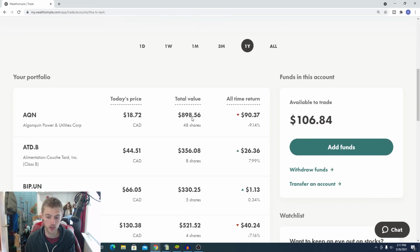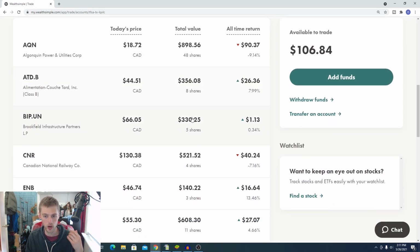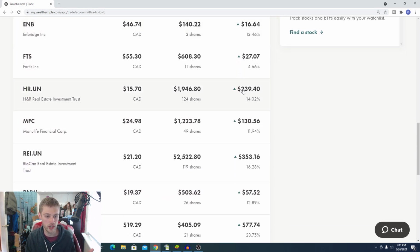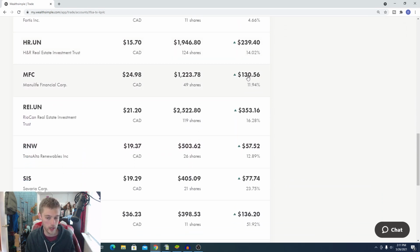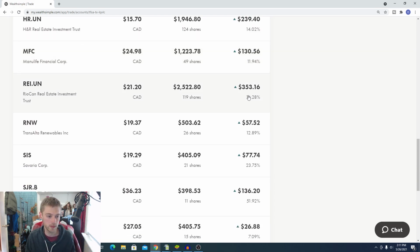If we go down here, I'll show you guys some of these stocks really quickly. I'll mention some of the big ones that are doing really well. Our big ones right now are Alimentation Couche-Tard, which is currently up 8% inside the portfolio. Other big ones we have here are Enbridge and H&R REIT. Manulife actually went down quite a bit, but I still think it's a pretty good buy right now. RioCan is doing pretty good at 16%.